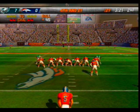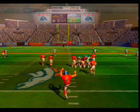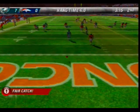Small is trying to pin their offense inside the five. And he chooses not to return this one.